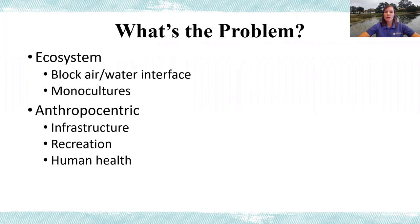And so they also interfere with us as well. They interfere with our ability to recreate. They also interfere with human health because they can create stagnant water, which is a breeding ground for mosquitoes.